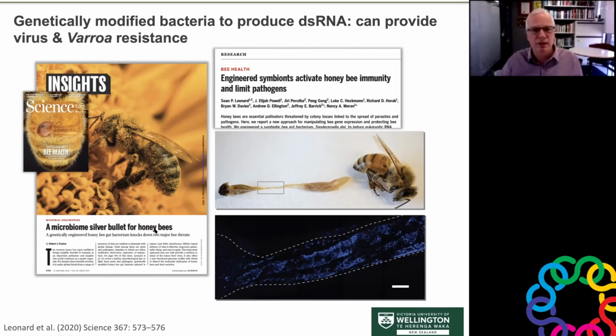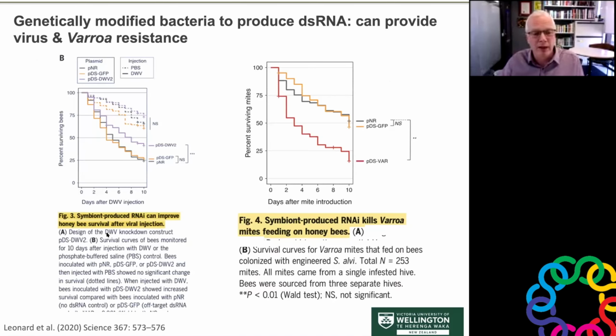Maybe beekeepers could get to a point where we can feed our honeybees these bacteria, the honeybees have the bacteria established within them, it's secreting the double-stranded RNA, and it's controlling the parasite. Potentially a really cheap and effective way of going about this, right? So these people think, well, is this a silver bullet? Is this a cure for varroa populations? Lots of work to do there. I think there's good reason to be excited about this, but there's still lots of work to go on here.